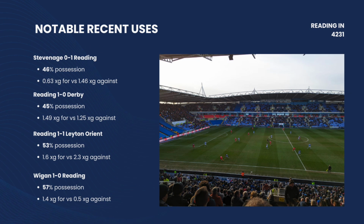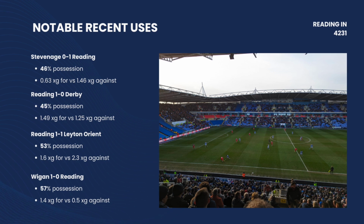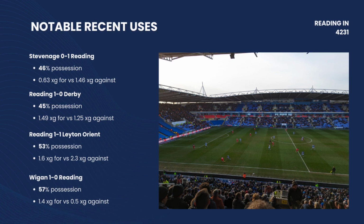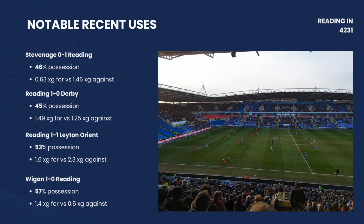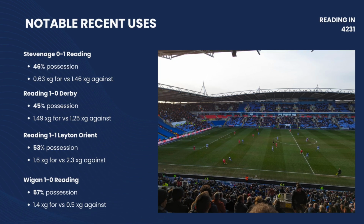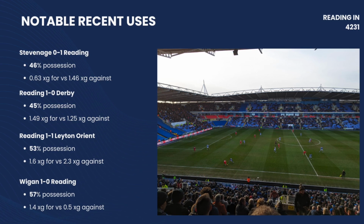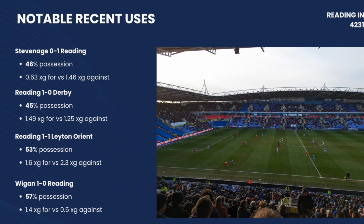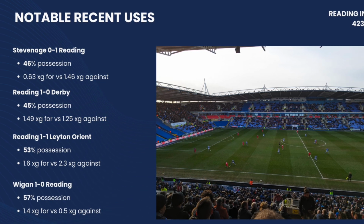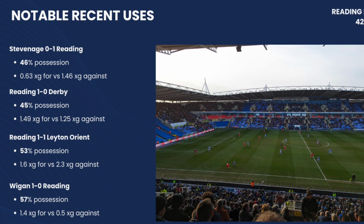All right, so here are some notable recent uses. Obviously, last night, we're recording this on Wednesday, February the 7th, we went up to Stevenage and beat them with less than 50% share of possession. Same again with Derby. Both games in which we saw a decent amount of xG against, and then against Leyton Orient as well, which is where this picture comes from.